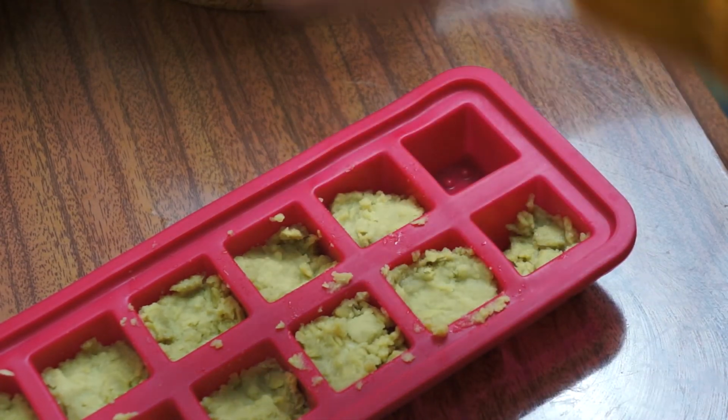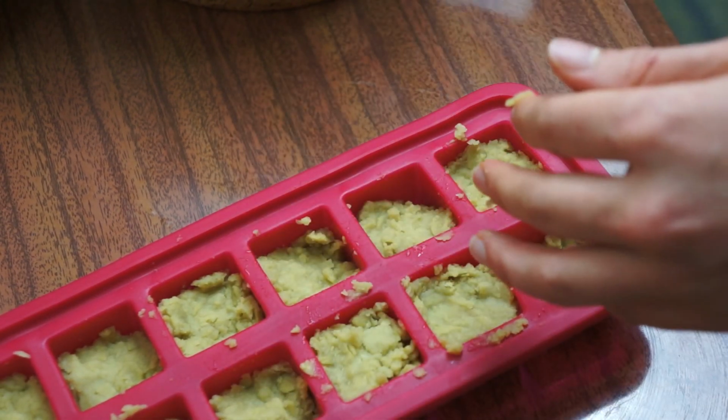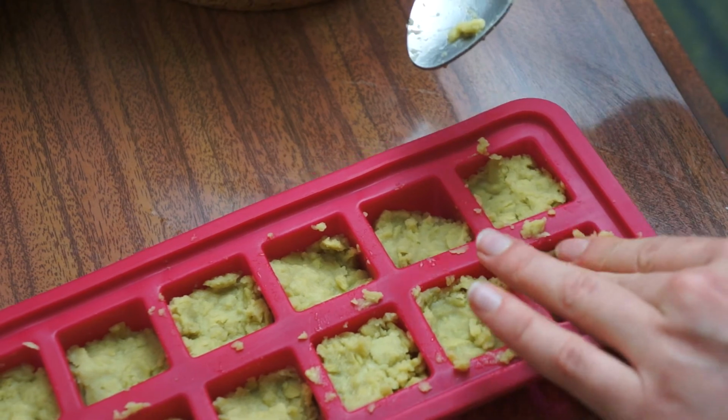There was still a lot remaining other than these ones. So everything else I will put in an ice cube tray and freeze it, and then use 1 cube at a time in soups. So I think that this way I could make it taste less bad. There's no other word. That's it for today.